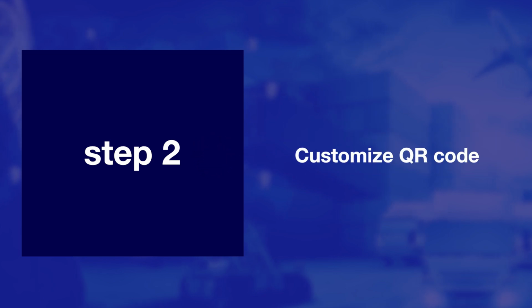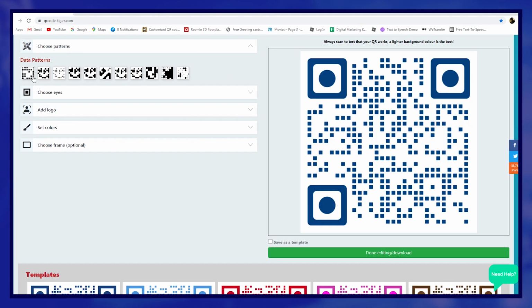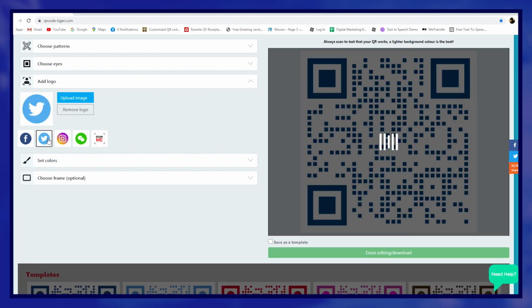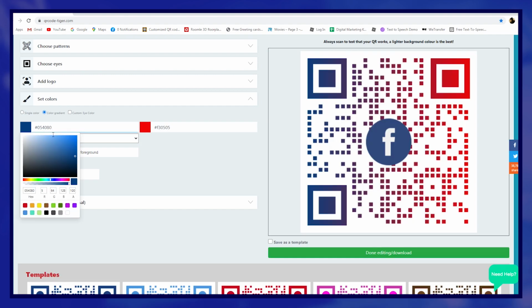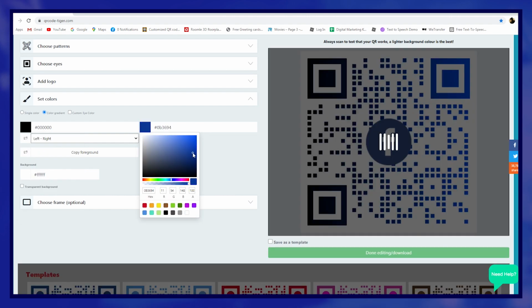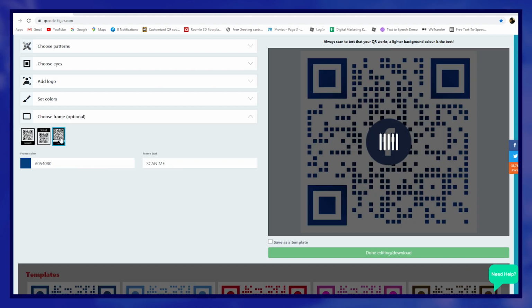Step 2. Customize your QR code. Choose Patterns. Choose Eyes. Add logo. Set colors. Choose a frame.